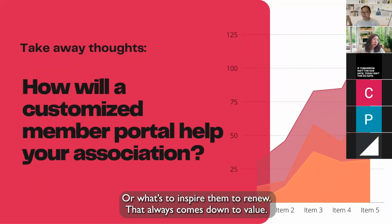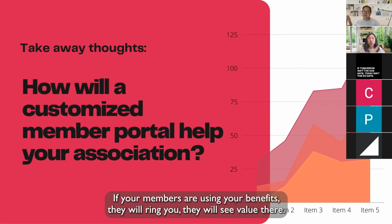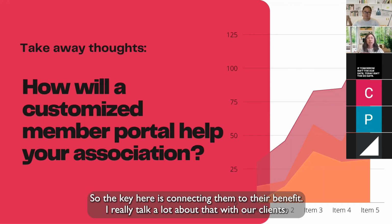I don't know if the question was what's going to inspire them to renew. That always comes down to value. If your members are using your benefits, they will renew. They'll see value there. So the key here is connecting them to their benefits. We really talk a lot about that with our clients.